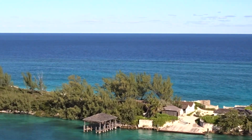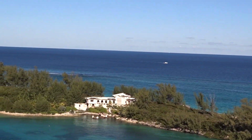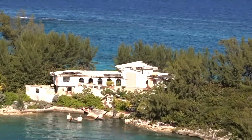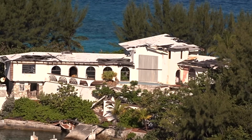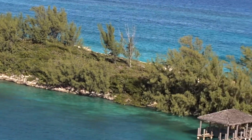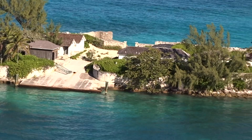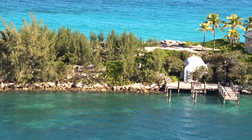So we're just checking out the island and across from our porthole, or ocean view, we saw this beautiful mansion that clearly was destroyed from the hurricane and tried to get some photos of it. It's a beautiful property, just it does need some repair, that's for sure.